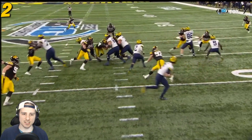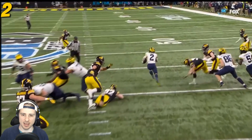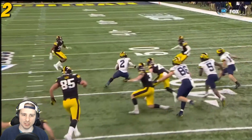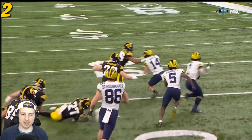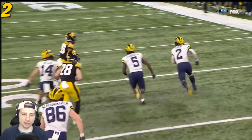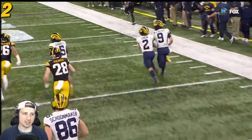He outruns that defensive end, 97, not able to get there. He came too far upfield. Schoonmaker got his block. You wouldn't even really need Sainer to get that block because that safety kind of tunneled himself out of this play. And then the rest is just Blake Corum, right? Nice cut here. Good block there from Roman Wilson. Sainer gets on his horse. J.J. McCarthy gets on his horse. And such a great job.